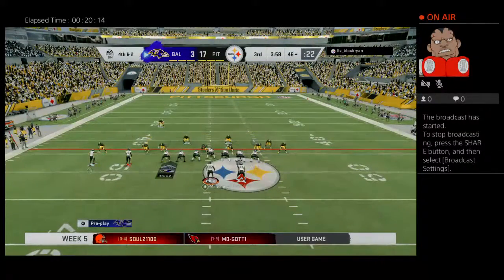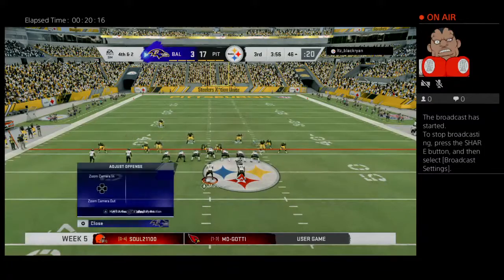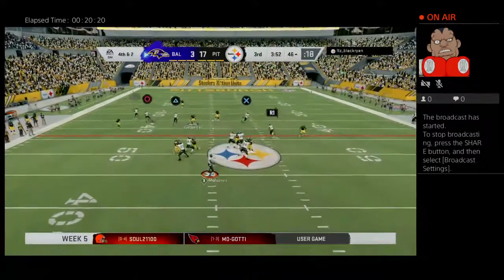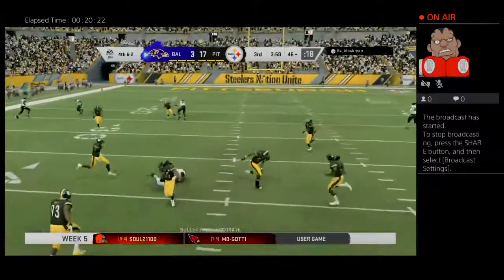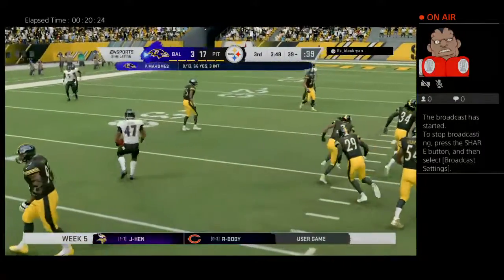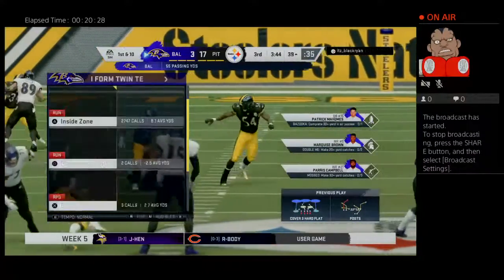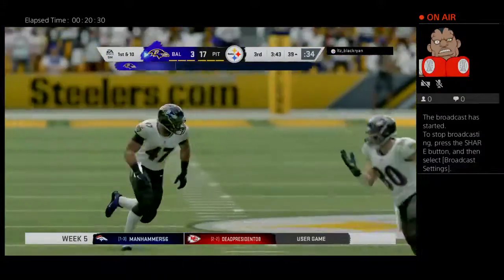Still just the 3rd quarter, but they've got to make something happen. I think they know that. They're going for it on 4th. Throwing now is Mahomes. He's going to have his running back. It's complete. They're able to keep the drive alive. 7 yards that time, and the decision to go for it proves to be a good one.